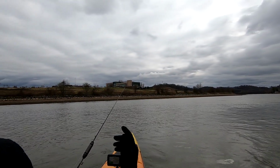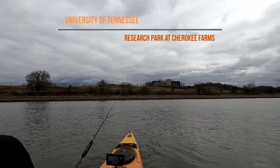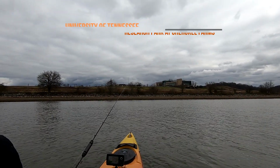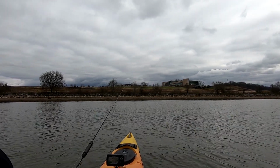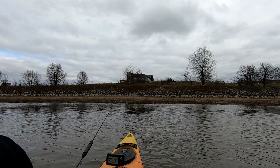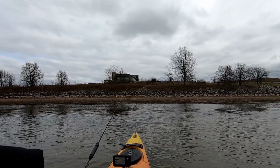Cool to see all the stuff that U of T has going on. I can't really see that from the expressway when I'm driving by. I didn't know that there was this whole thing going on down here. This is cool. There's a greenway that goes around it. I've seen a couple people walking their dogs.